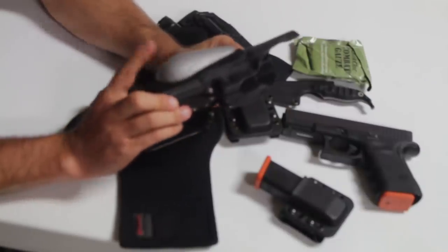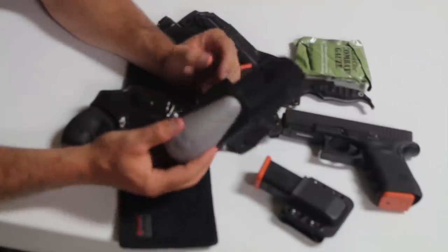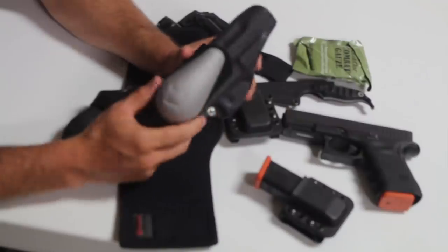And what I like about it is that it puts the angle exactly where you want it, and these have not worn out at all. I've not noticed any compression on it. Comes with Velcro already. You just slap it right on the back of the holster.